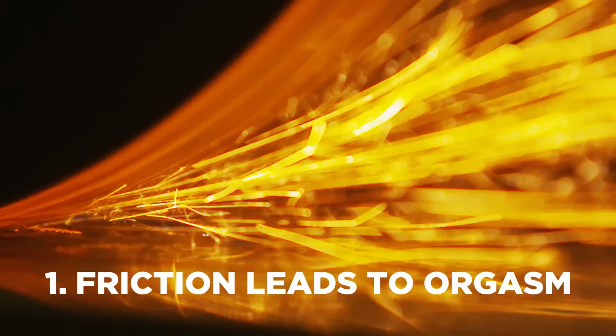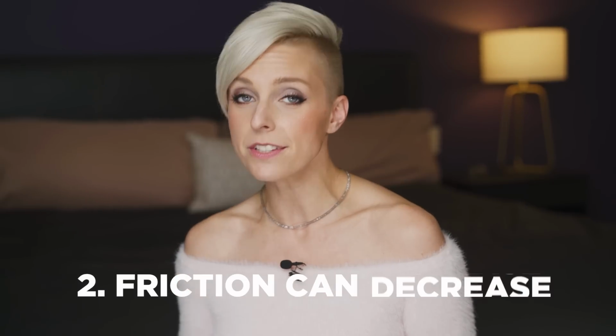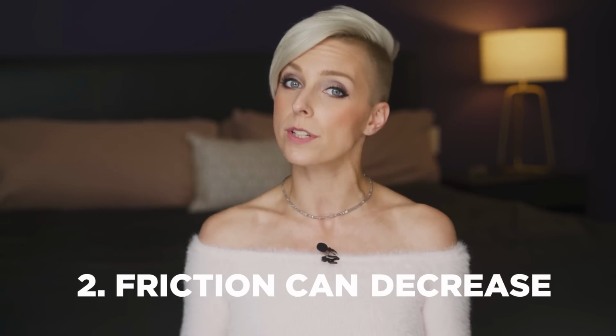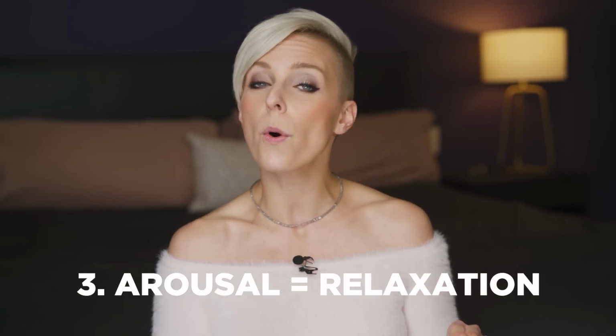Before I can teach you this hack, we have to agree on 3 things. The first is that more friction, meaning one surface rubbing against another, causes the sensations that lead to orgasm. Number 2 is that friction can either be increased or decreased to make orgasm happen faster or slower. And number 3 is that her level of arousal makes her more or less relaxed. In other words, more or less tight, which means more or less friction. Got it? Okay, so here is the hack.